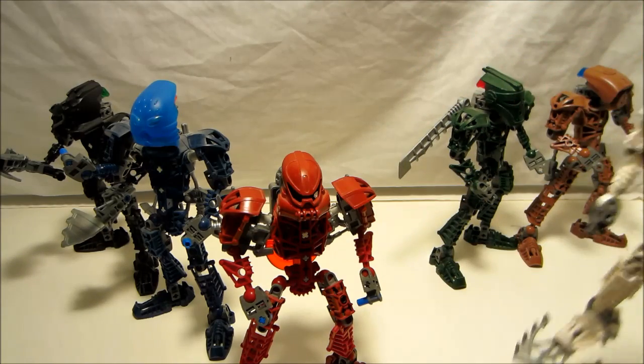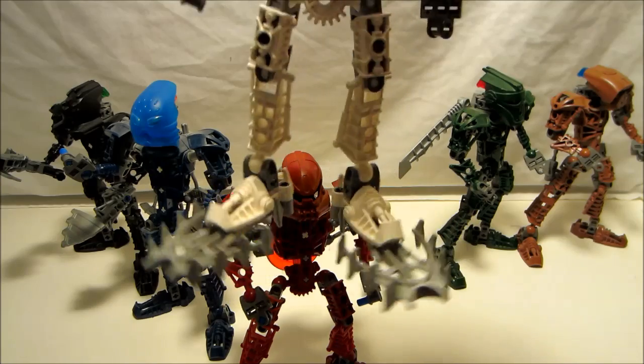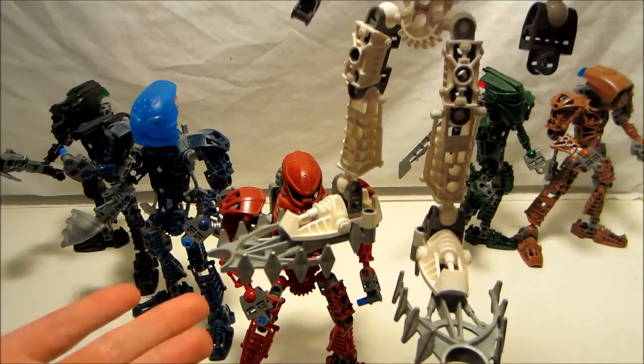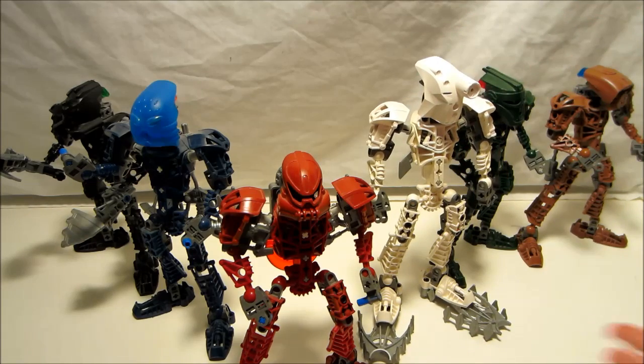With Nuju, he officially becomes the tallest Toa by having snowshoes. Now these look really cool. They look like really good snowshoes. But obviously you already know that they are his crystal spikes, which he holds in his hands. And they already come with the pins in a similar fashion to Pohatu Nuva.